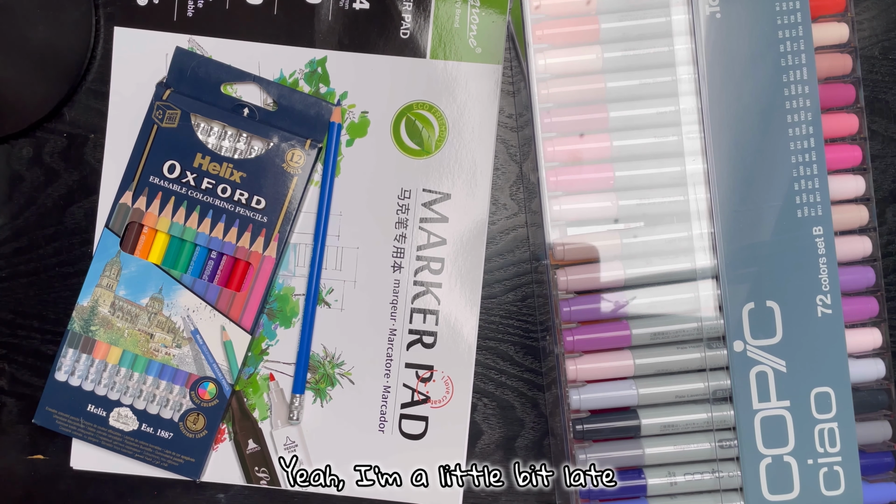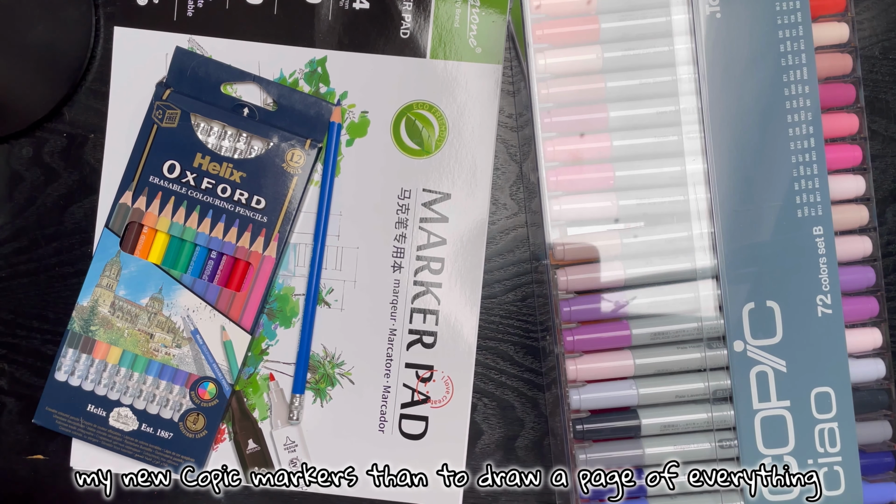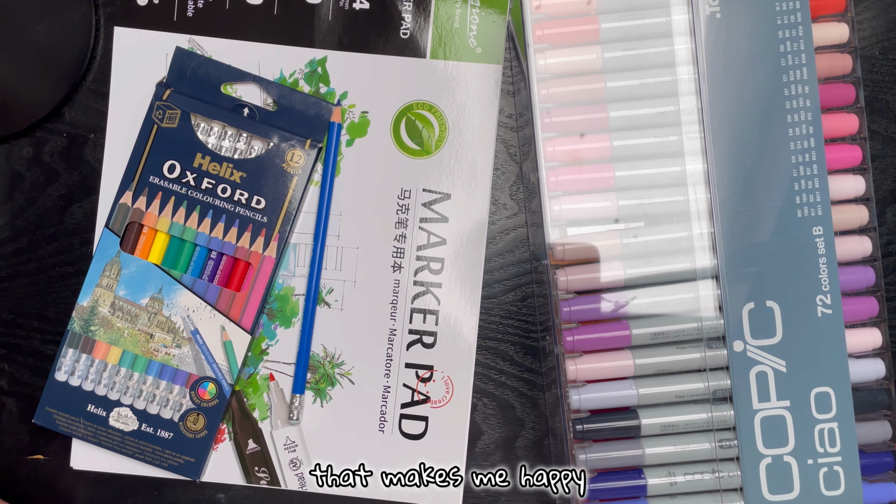It was International Day of Happiness on Wednesday. Yeah, I'm a little bit late, but I figured what better way to test out my new Copic markers than to draw a page of everything that makes me happy. Maybe you'd like to join in and have a go at drawing what makes you happy too. Let's get started.